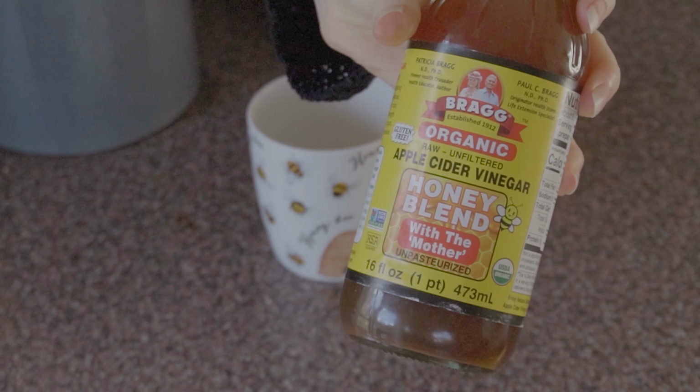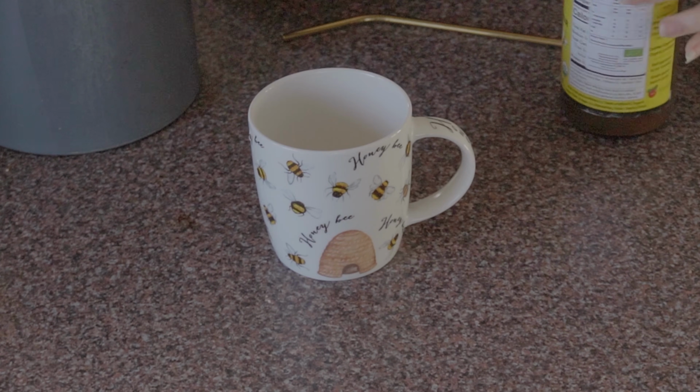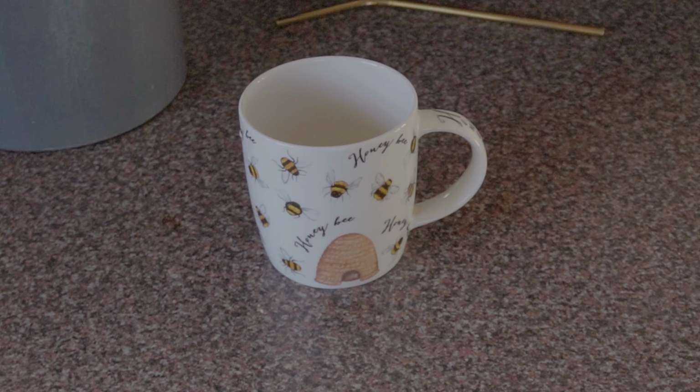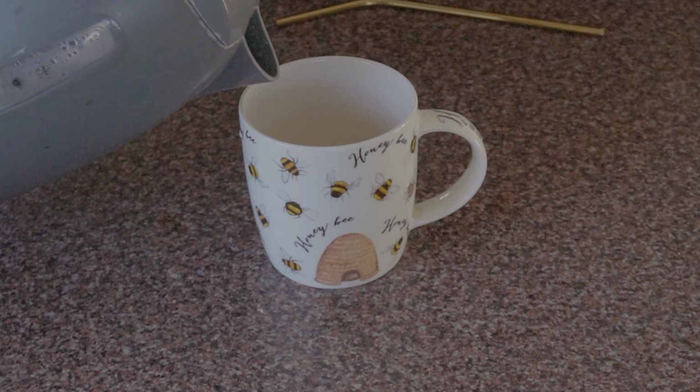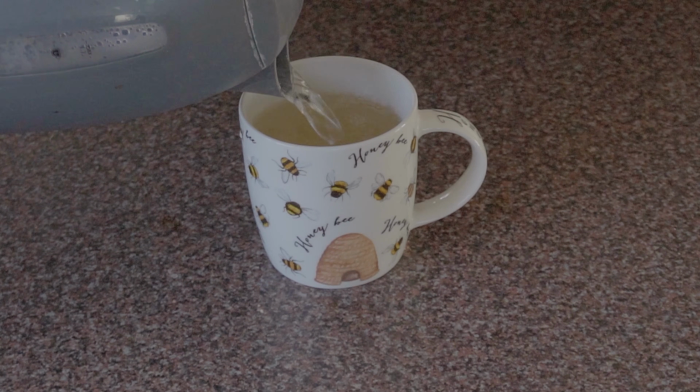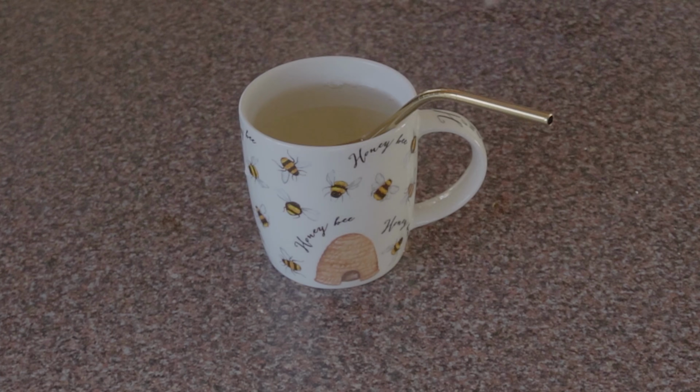Honestly, my favourite part of the morning is drinking my apple cider vinegar. I just put a dollop in hot water, and of course it wouldn't be me if I didn't spill it. It may seem counterproductive if you do suffer from heartburn or GERD, but actually it balances the stomach pH and it helps you digest your food, so it's really helpful. But it is acidic, so make sure you use a straw.